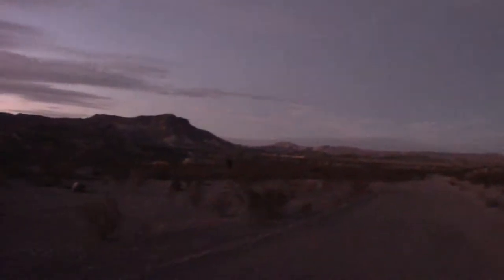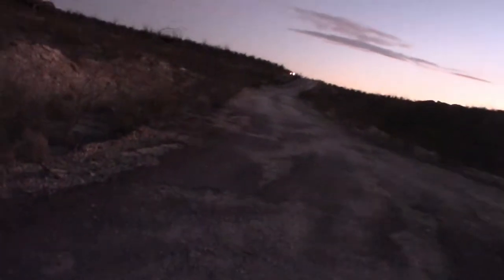Got a bit of a shadow coming over us. Well, those clouds are coming. But the whole scenery looks a lot more menacing now without the light. Alright. See? Told you. Trust me.